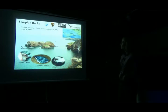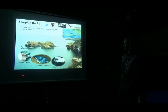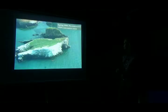So our plan was to try and remove the ice plant, put native plants back, and create some of that structure for the birds and protection for them. And these were our target species: auklets, murrelets, and petrels. And let's see, here's what it looked like pre-restoration. It looks all nice and green, but this is actually all dominated by ice plant. This is just a thick cover that really was impenetrable for seabirds.